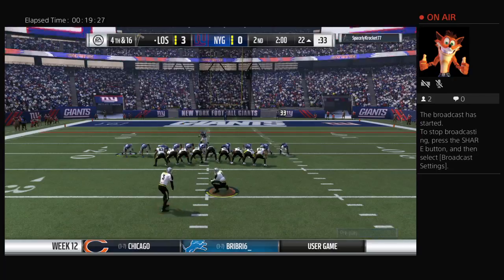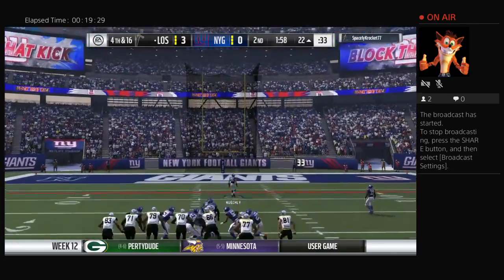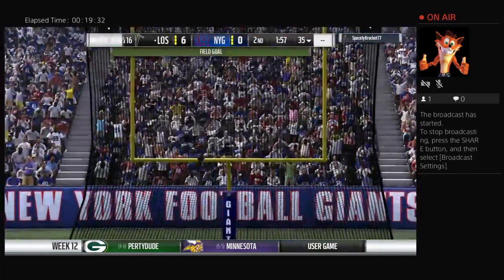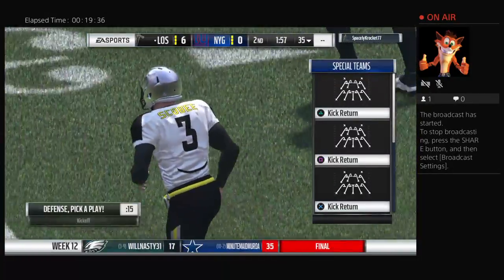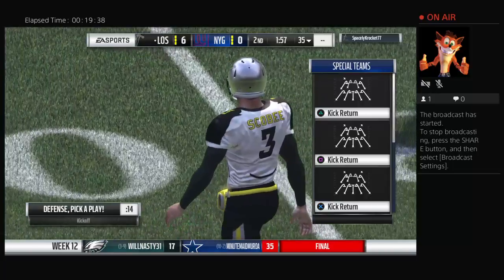We're back to East Rutherford. But first, this timeout. And Scobie's kick is good. And that will double their lead as it's up to 6. And Charles, they get the field goal. Took them a dozen plays, though.